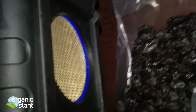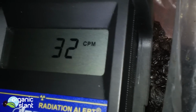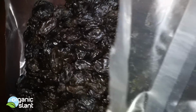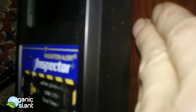Alright, this is what I did. It was actually up against it. So what I'm going to do is take away these raisins so I could put this in the exact same spot and do a background test on it now. See what we get. Back there is where the raisins were. It's in the identical spot.